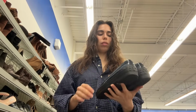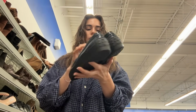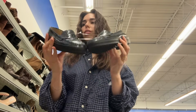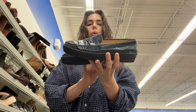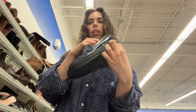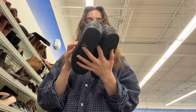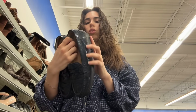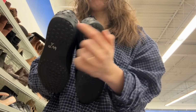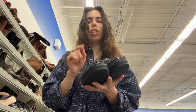So speaking of loafers, these are Todd's for $15. Navy patent leather. I don't love the sole. I wish it was more of a classic, slimmer sole. But $13 for Todd's seems kind of crazy, and the soles do actually have a lot of wear. You can see the little nubs are completely worn off on the outer edges. I'm going to leave these because the texture is just not quite right for me.